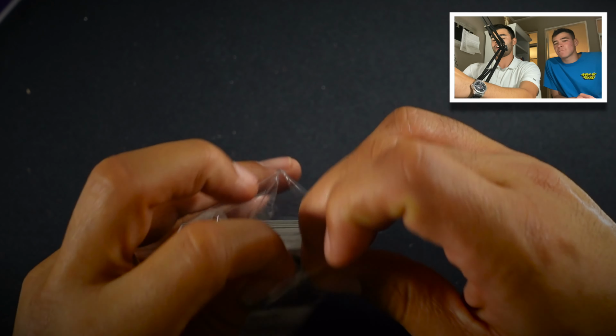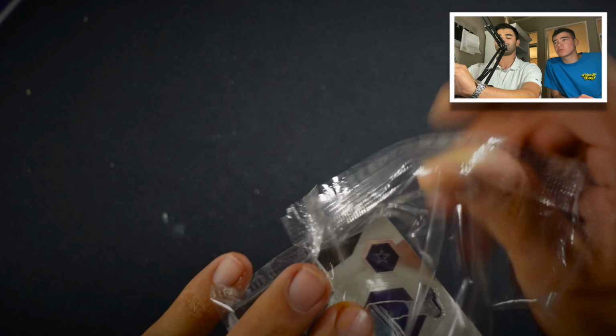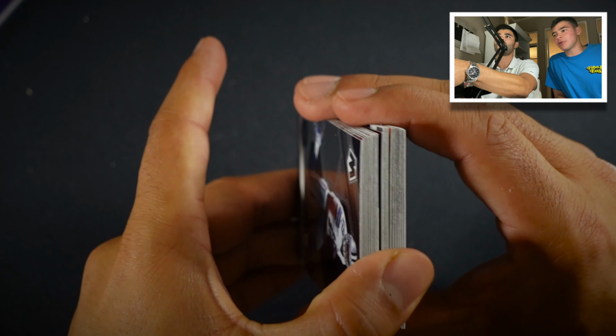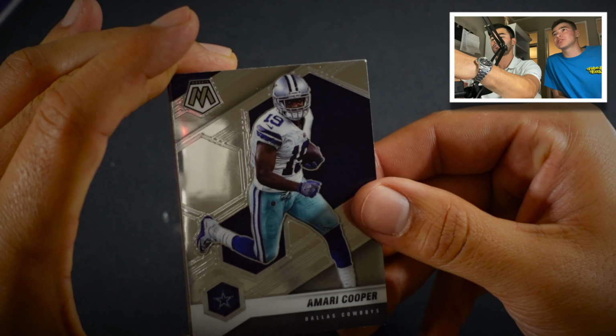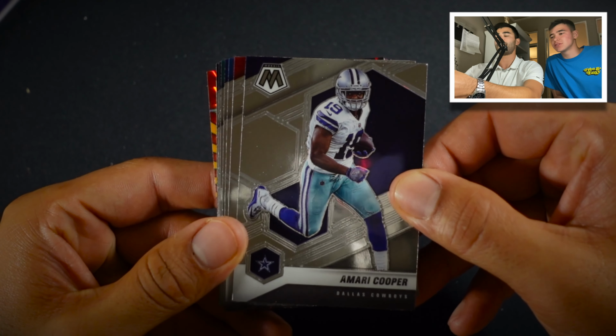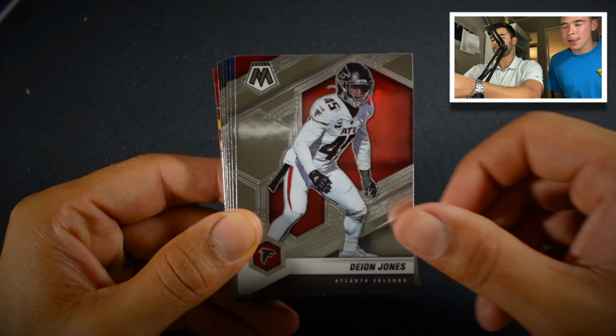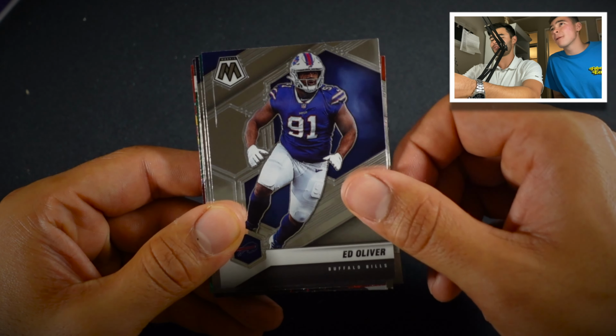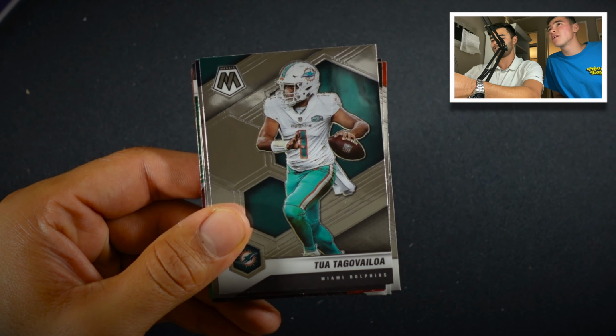All right, so I feel like this is bonus here. We got bonus. We got our honeycomb. I want a Genesis. We got a rookie parallel. I want a Genesis, though. Yeah, we'll take a Genesis. Dion. TJ. The honeycomb snuck up on us. Tua.